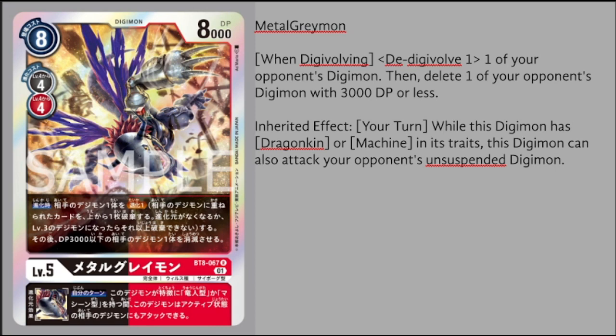But next we have MetalGreymon. So this new MetalGreymon is going to be another red-black synergy card because it digivolves off of red and it digivolves off of black for 4, so it's a little bit more expensive, but the downside is you get 2 really insane abilities that pair up with this card. So what this card is doing natively is he has a when digivolving ability of de-digivolving 1 on one of your opponent's Digimon, then deleting one of your opponent's Digimon with 3000 DP or less.